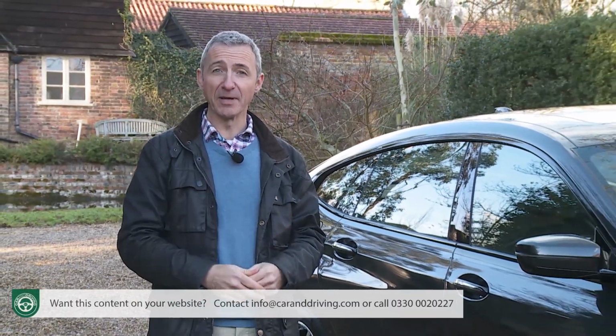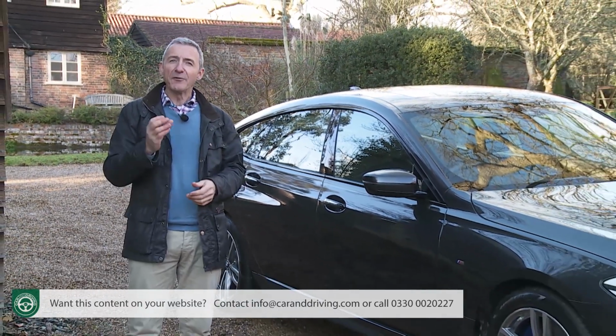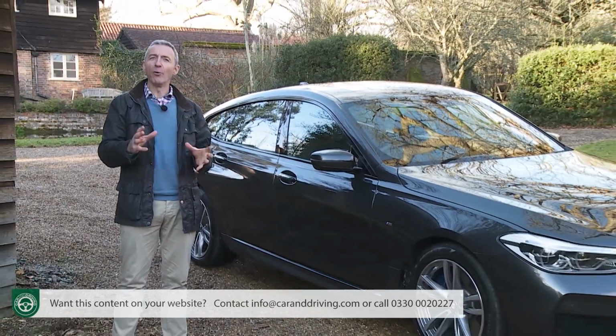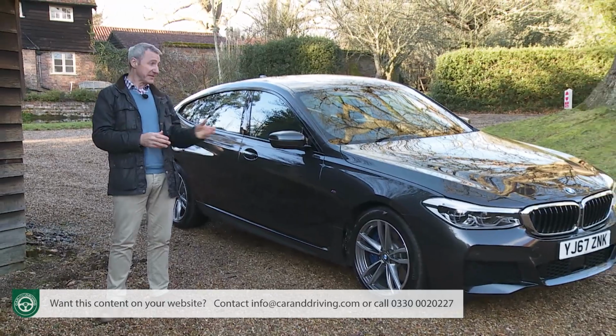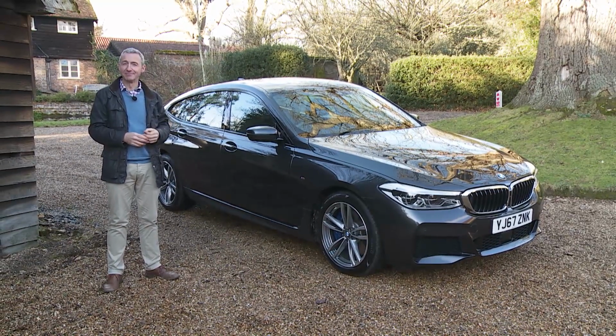If you want a large, luxurious, versatile BMW, you have lots of options. Saloons, estates, SUVs. What though if you want a model combining the best bits of all these kinds of car? Well, this is the product the Bavarian brand will direct you to, the 6 Series GT.